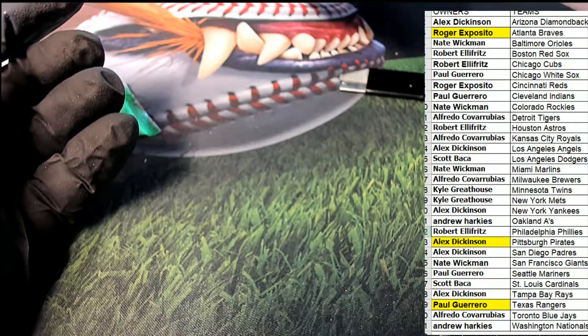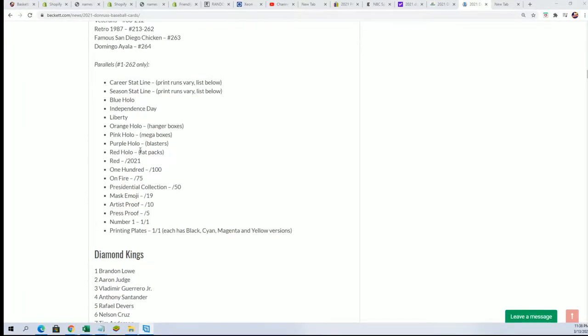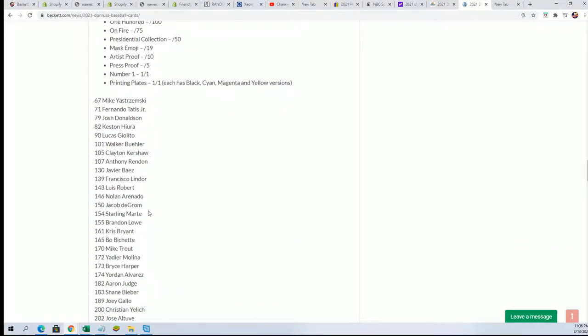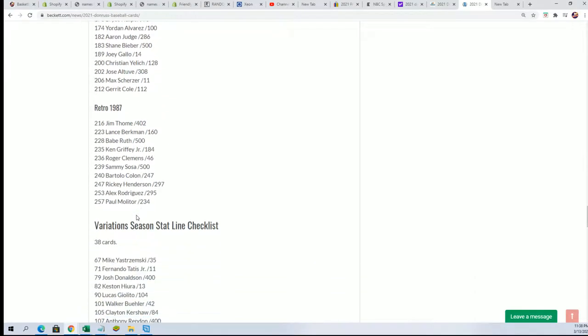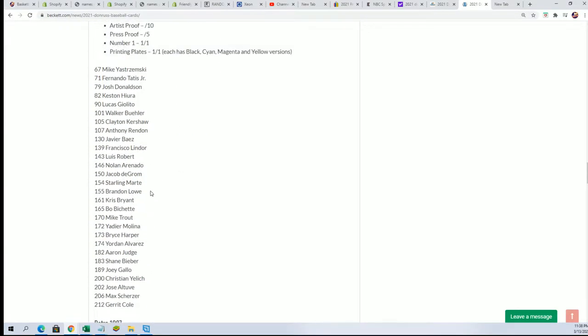Some good things coming out of here in Donruss, and I just want to check what the deal is with these variations. How do we tell if it's a variation in Donruss? Let me see here. We've got this little thing happening right here. These are some of the variations right here. It's a variations checklist. I just want to see what the deal is. Is that what it is? Is a short print? Okay, because I didn't know. I knew it looked different, but I'm not getting a lot of. I mean, how do you tell?